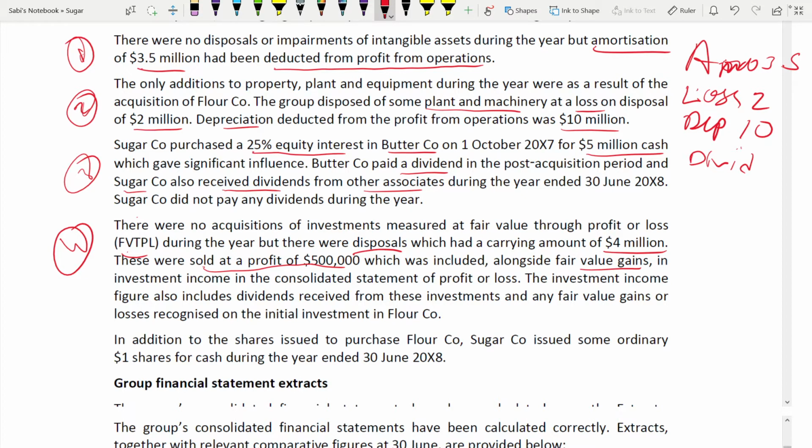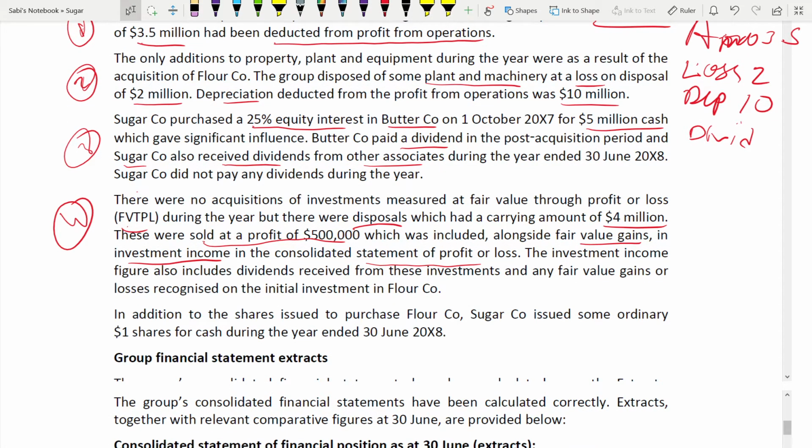And it is put where? In the investment income. That means from investment income, you have to take this out. Later you will see below in the consolidated statement of profit and loss, this investment income also includes dividend received from this investment. This also you have to deduct, and any fair value gain or loss recognized in the initial investment in Flour. Three things you have to deduct from investment income.